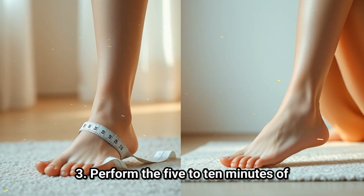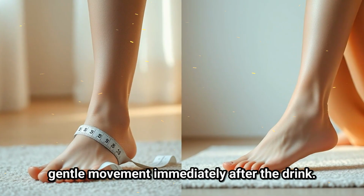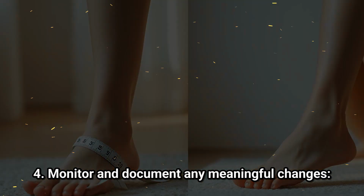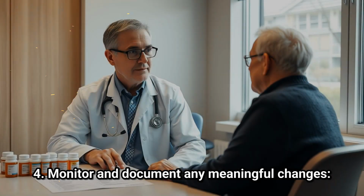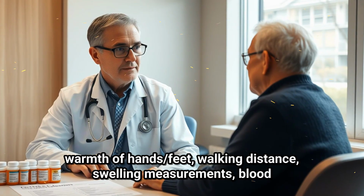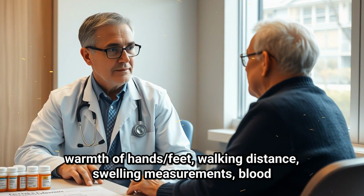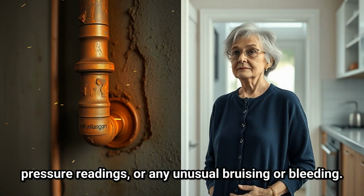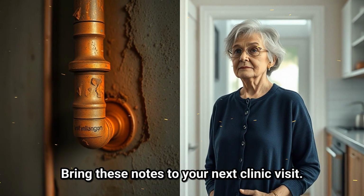3. Perform the 5 to 10 minutes of gentle movement immediately after the drink. 4. Monitor and document any meaningful changes: warmth of hands, feet, walking distance, swelling measurements, blood pressure readings, or any unusual bruising or bleeding. Bring these notes to your next clinic visit.